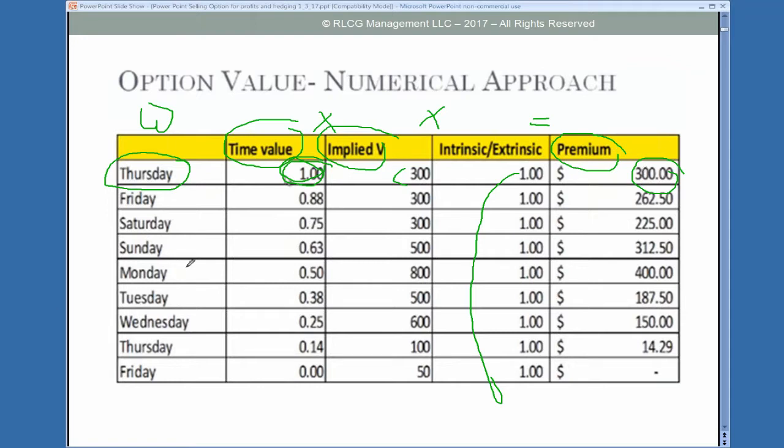Now if you look here to Monday, you can see down here when you come back in over a weekend, that time component is cut in half. So you can see how that now is decayed, and that's cut in half. So even if the price had not moved at all, that's what it's going to be. That time element is going down each and every day.